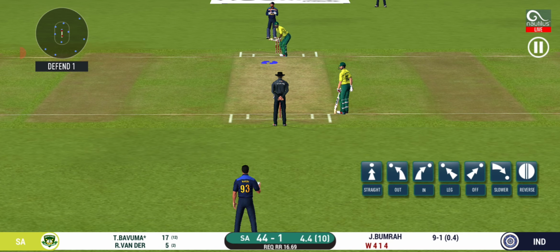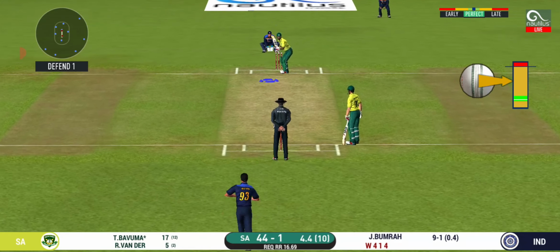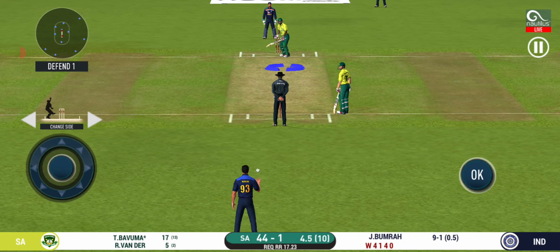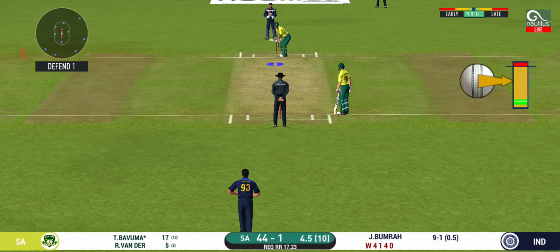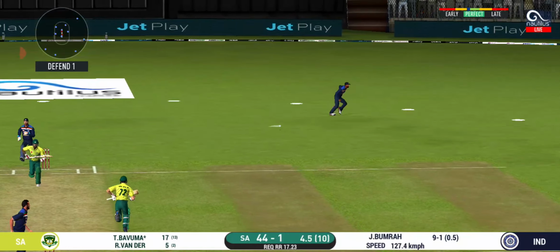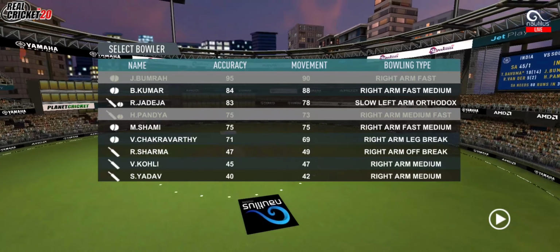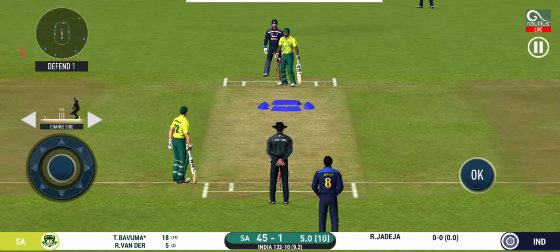There is no better sight than watching him bat at his best. He has been ruthless against the fast bowlers in this series. Nudges it for a single. Change in bowling here. Spinner into the attack now.